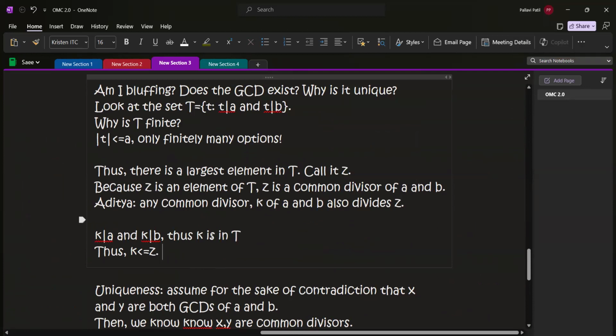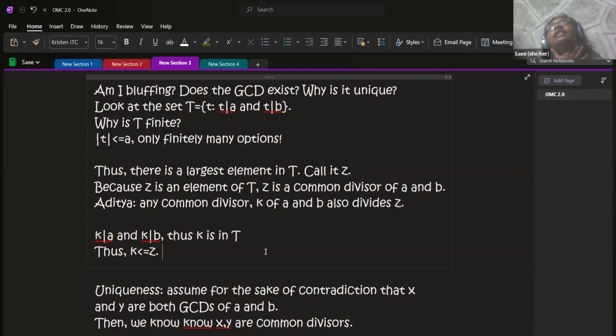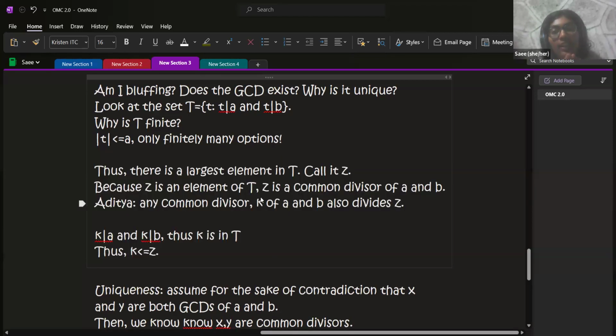I also have the same idea as Aditya. Through prime factorization, we can show that GCD is unique. Yeah, the thing with prime factorization is that it's slightly okay. That's definitely a proof, but can we find a proof without prime factorization? Because unique prime factorization itself is not an easy property to prove. As far as I know, the proof is some 2-3 pages long, so we don't want to go into that.